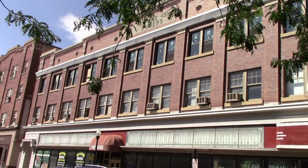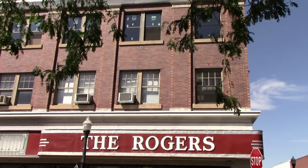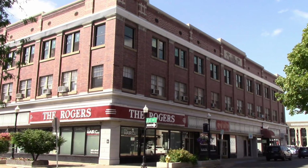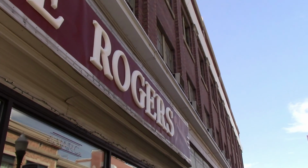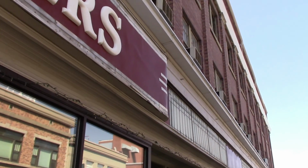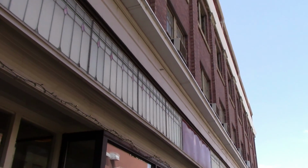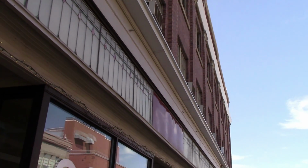This is the 1937 Rogers Hotel. It was built by Idaho Falls' first millionaire, B.M. Rogers, and a lot of famous people stayed here. President Herbert Hoover stayed here. Lyndon Johnson and Lady Bird Johnson were here while he was Senate Majority Leader. And Governor Ronald Reagan stayed here. Also Roy Rogers, Bing Crosby.